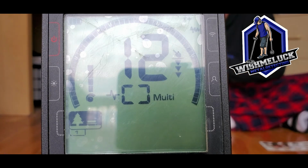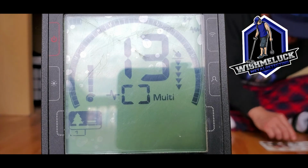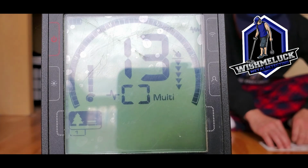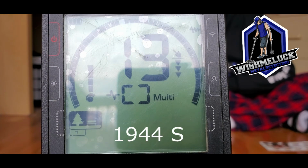1944 Denver, 6 inches, 8 inches, and 10 inches. 1944 San Francisco, 6 inches, 8 inches, and 10 inches.